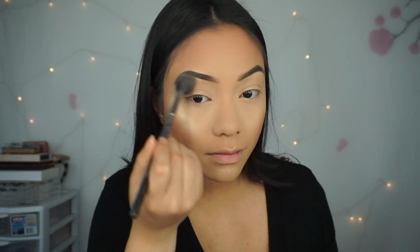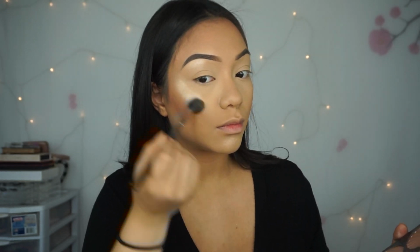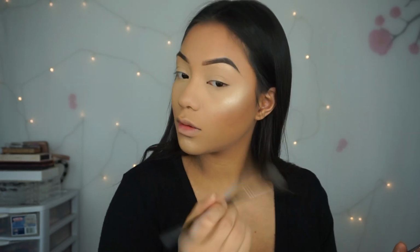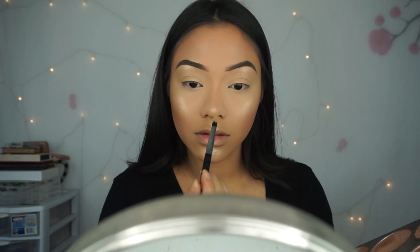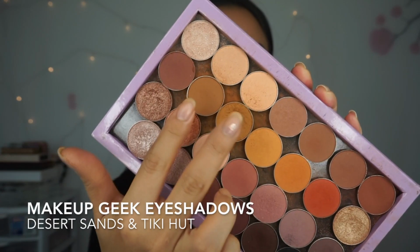And then going in with my Ofra highlighter in Rodeo Drive. I really, really like this highlight. It's so intense. It's so blinding, but it's not so powdery. So yeah, just highlight everywhere.